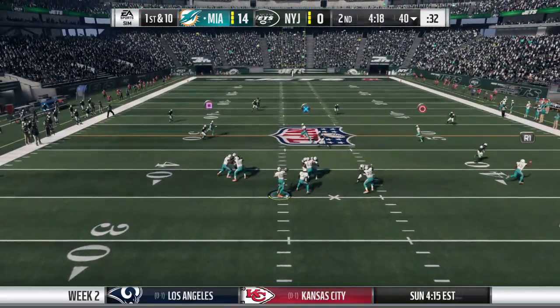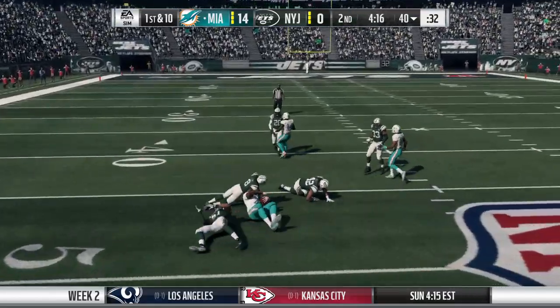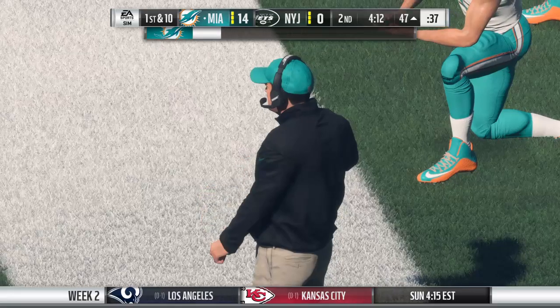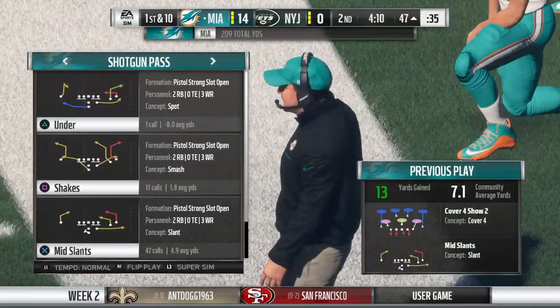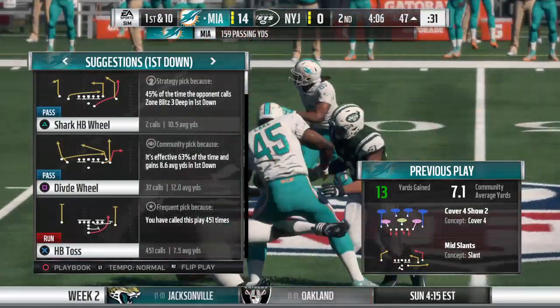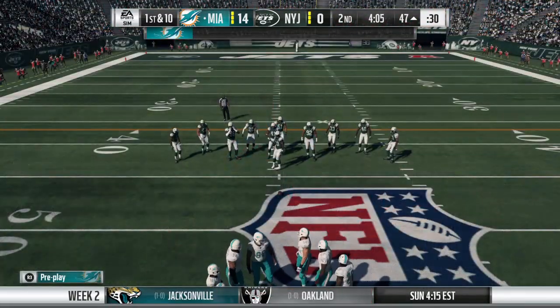Now on 1st down, he'll drop to throw it. Quick throw, that's complete on the inside slant. And he'll be taken down, but not before he gets into enemy territory. Another nice gain, 13 yards that time, and another 1st down. 5th catch of the game for him there.